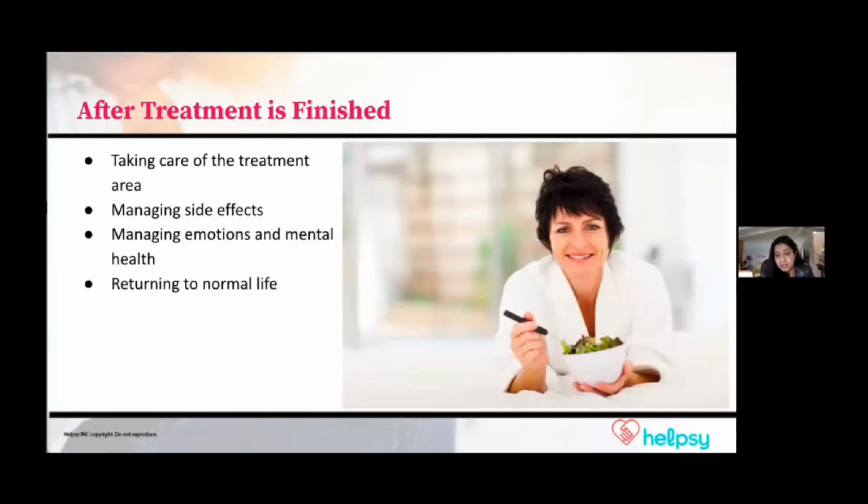Okay, now after the treatment is finished, that's great. That means it has been effective for your treatment, for your cancer, I hope.